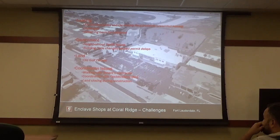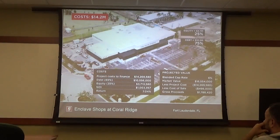Did you do the one on Federal South? No, I did the one on Federal in Delray Beach, on Linton and US 1. How many other Fresh Markets have you worked on? That was my second one. So you'd already had experience. But I think that's important to note.